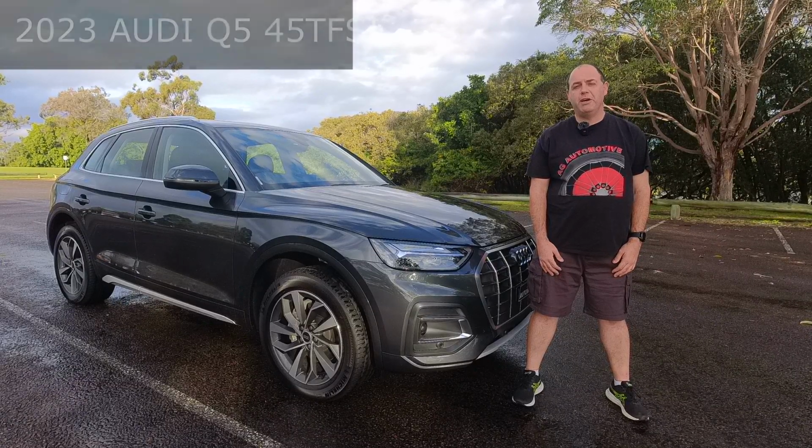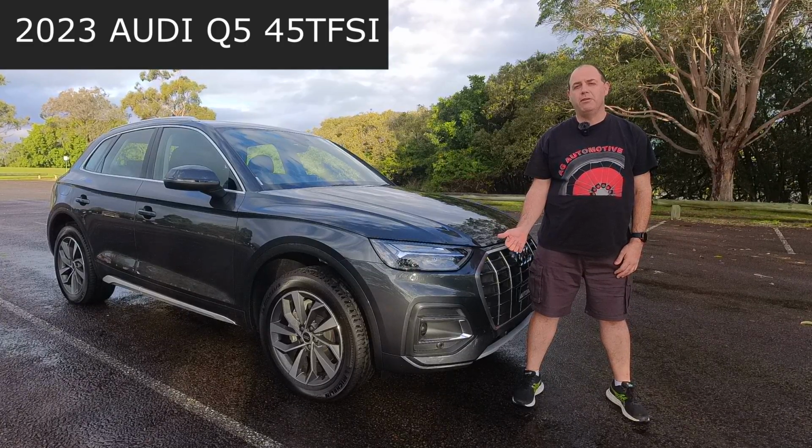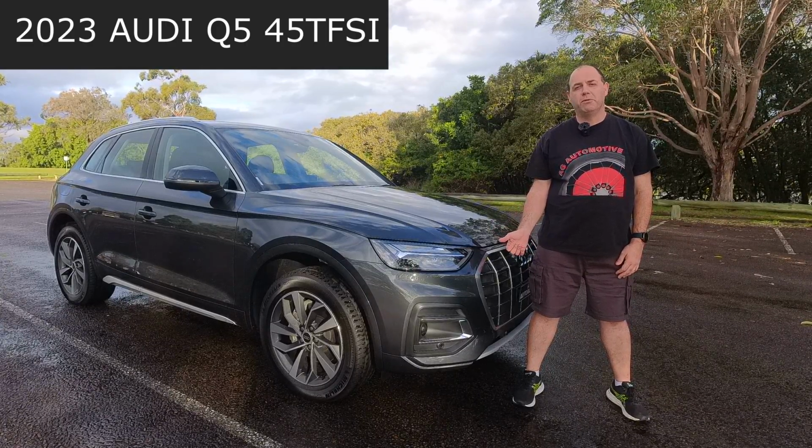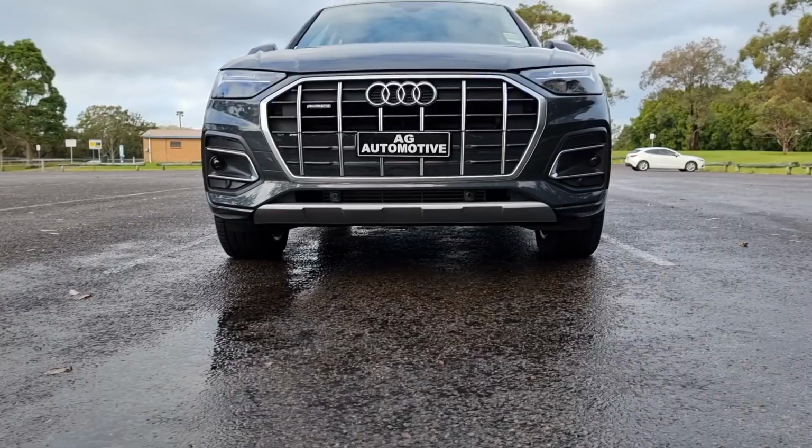Hey guys, Alex here, AG Automotive, and here today we've got the 2023 Audi Q5, and this is the 45 TFSI. All right, let's check it out.